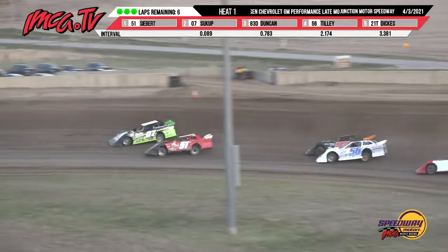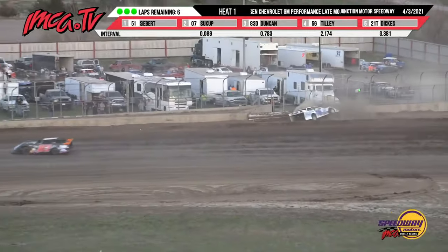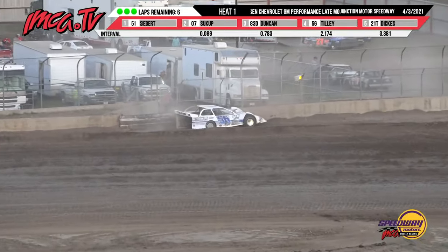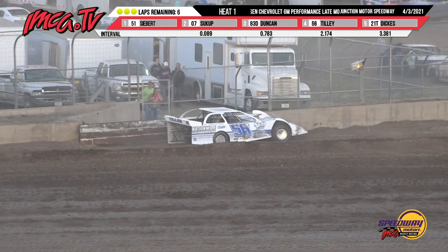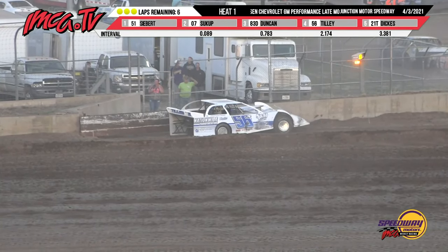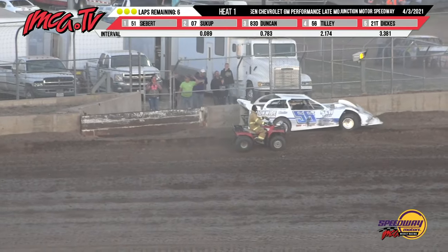Working through 1 and 2. It's Ben Sukup with a good run down the backstretch. He'll take the lead as well. We've got contact and cars going around. Denton Duncan and Andrew Tilley getting together. Tilley ramping over the turn 2 berm, nose first into the outside guardrail. Not for sure what happened to Denton there. It almost looked like he lost power off of 2 until he was avoiding contact, and that sent him right into the backstretch wall.